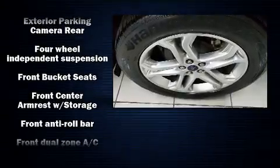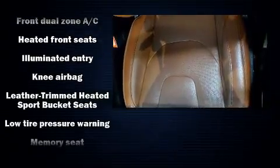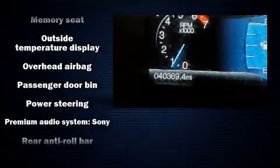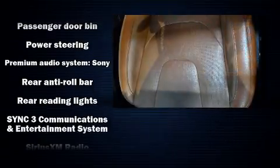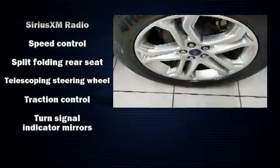Safety equipment has been integrated throughout, including front and side impact airbags, a security system, and four-wheel disc brakes with ABS. When road conditions become unpredictable, rely on all-wheel drive to maintain outstanding control.